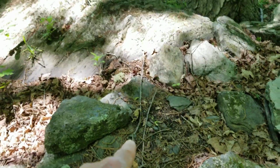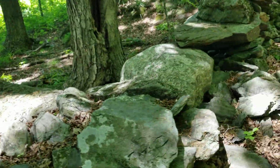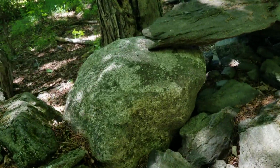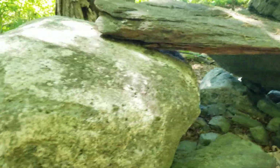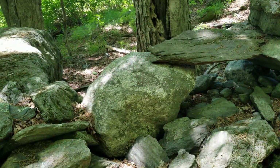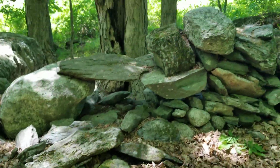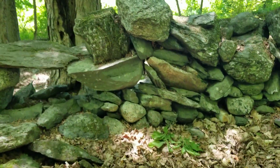Big flat stone right there. They use big rocks on this. Look how that's placed in there. It's sitting up here on these smaller stones, holding it in. This big giant stone. That's not something you just move around unless you're a giant. See how it's placed on the smaller stones?